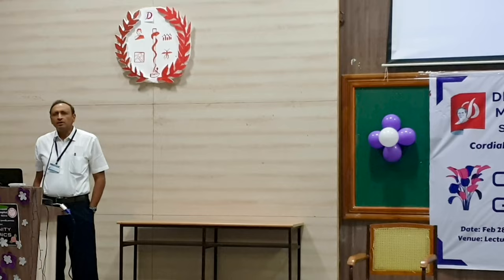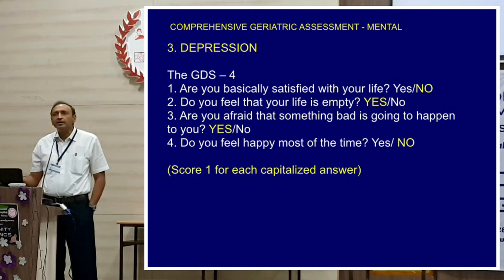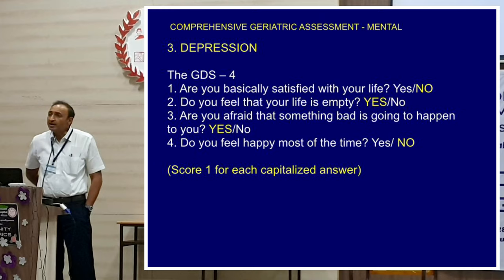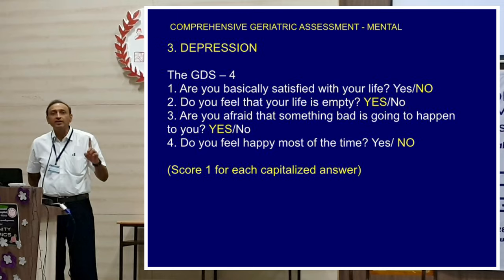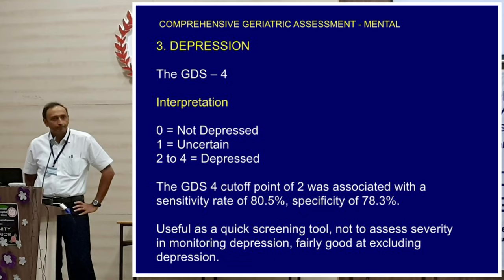Four, as you can see, four simple questions, but they have to be phrased correctly and the patient has to understand what you're asking. And if all the answers are in the white, now here there's a white and a yellow, the yellow answers, even if one is a yellow answer, in other words, even if one of the four questions indicates that the person might be having depression, that is enough for you to think that you need to assess him further. If like him, all four answers are in the white category, then you can rule out depressive illness for now. Right? That is how we use the GDS-4.